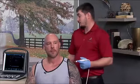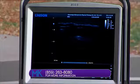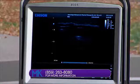And with that, there's no radiation as you would get with an X-ray. You can see the soft tissues much better than you can with an X-ray. You can see it real time and as it's moving, which you can't with an MRI. And so it's very, very easy, very quick to do, and we can find what we're looking for. It can help us give you a better idea of how long your treatment's going to last.